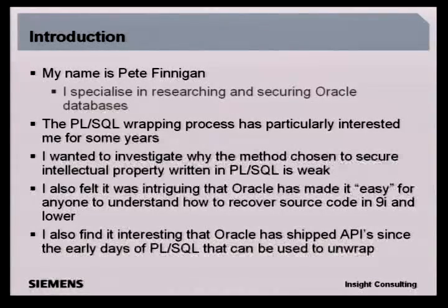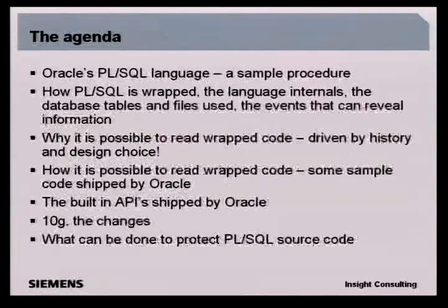I wanted to investigate why the method chosen by Oracle to secure source code is weak in PLSQL. I also felt that it was intriguing that Oracle had made it "easy", because it's not that easy really, to unwrap PLSQL, basically because they provide interfaces to the APIs used. I'll move on to the next slide.